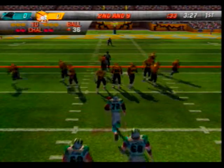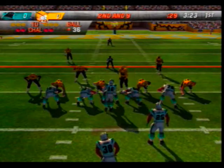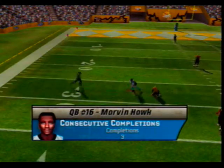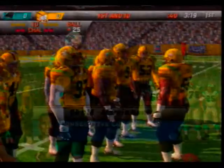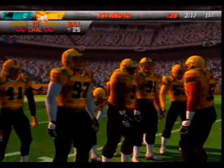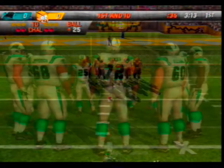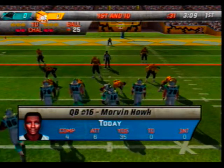Second and nine. Ball on the 36-yard line. Dropping back, closing in, throwing. Patterson comes up to make the play at the 25-yard line. Great throw to beat the zone. I'll tell you, the defense has to do a better job of coming up and clamping down on the receiver whenever he enters their zone. First down, ball on the 25-yard line.